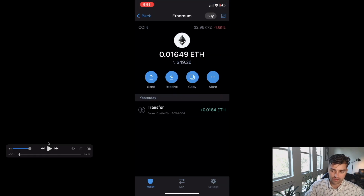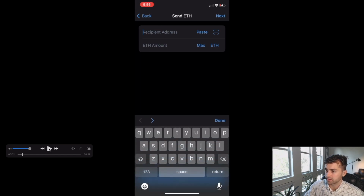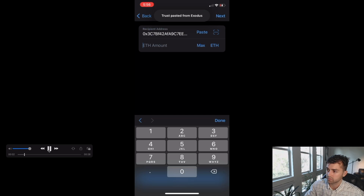Now let's move on to send. We click the send button on here, and it's a very simple interface where you put in the recipient address. If I click up here, you can scan the QR code of your friend and just automatically have that address ported into here, and then the ETH amount. So I put it in.